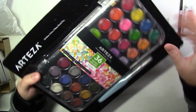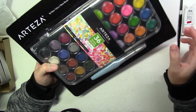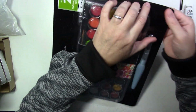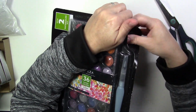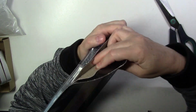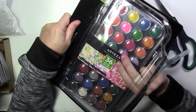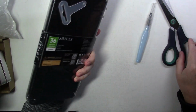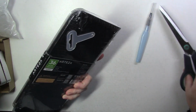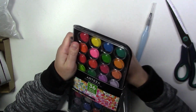And also by Arteza, I just wanted to try this. I don't know why, it kind of appealed to me. It comes with a water brush and has another brush in there, so maybe I can just open it right now and see what it looks like. But again, I'm gonna make a review video of this. I don't know why it says a set of 2 watercolor kit. I'm not sure what they mean by that. Maybe that's because it comes with the extra water brush. I'm not sure. But that was really cheap, just like the box of tubes was really cheap, so I thought, hey, what the heck, let's give it a shot.